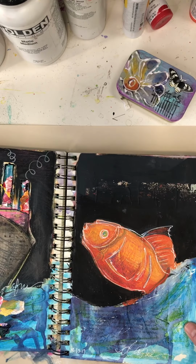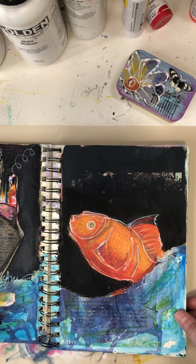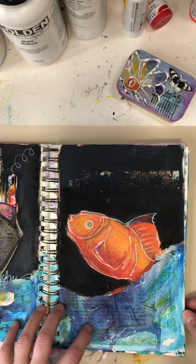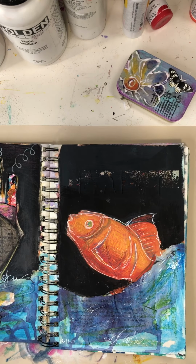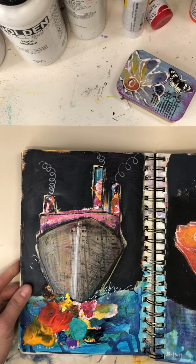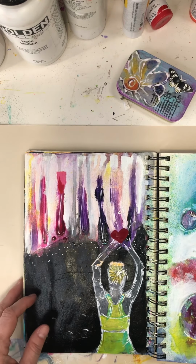And on this page, I wanted to do a 2-page spread. So again, I followed the same lines here, the blue of the water, the black of the sky. And so I thought, well, okay, what do I do? What can I add here? A fish, that makes sense. And so that's what I did. So really sometimes all you need is just one spark of creativity.